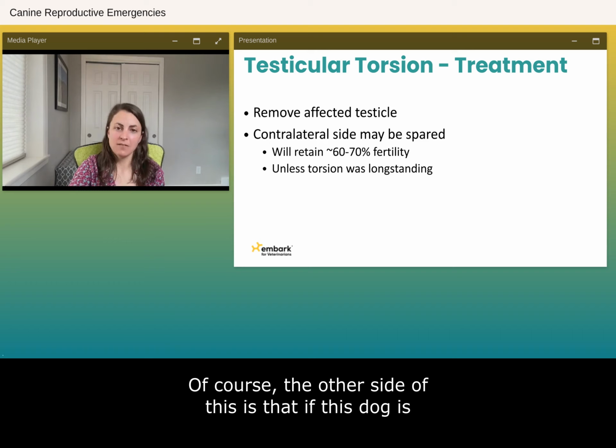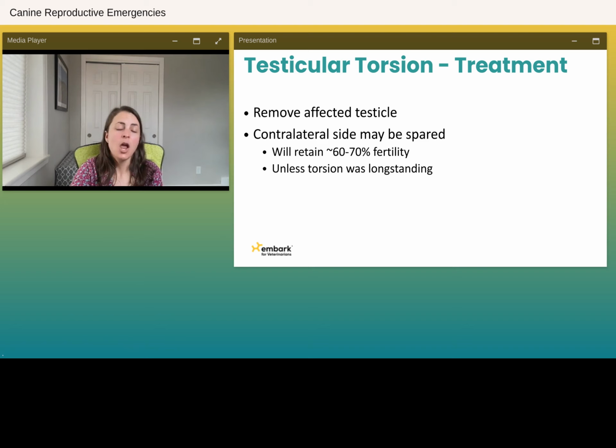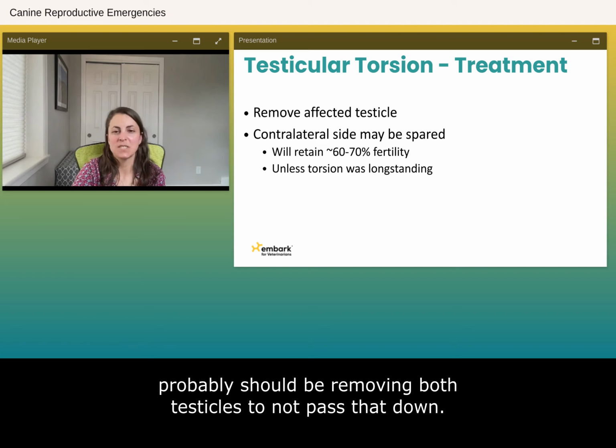Of course, the other side of this is that if this dog is a cryptorchid and has had a testicular torsion in his abdomen, probably should be removing both testicles to not pass that down.